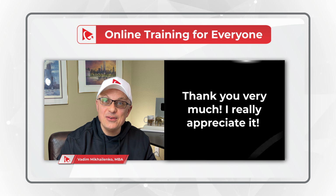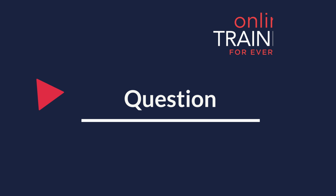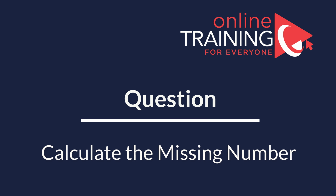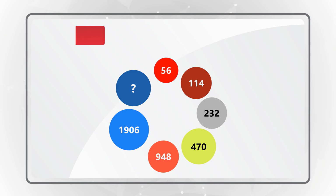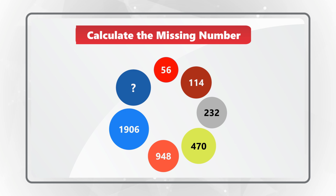And now let's continue and get you ready for the test. Here's an extremely tricky question, but I have full confidence that you'll be able to solve it. You're presented with the sequence of circles, which is also organized in a circle.